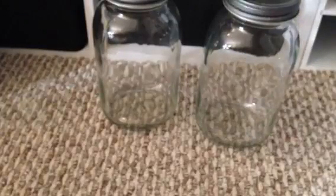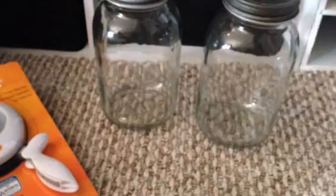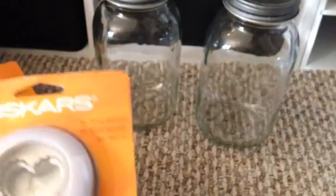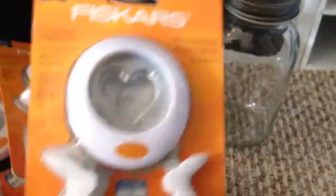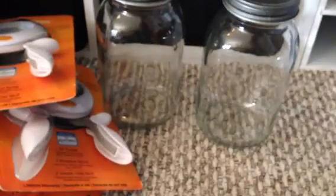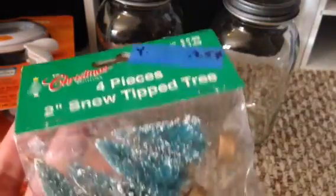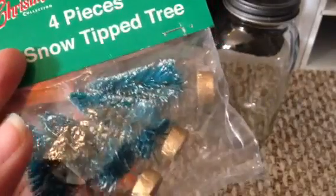And then I found these punches for $1. I picked up whatever they had. They had more, but I only picked up 3 of those. So I was able to score on these, and I thought the punch was so cute. Picked up that. And then I saw these 2-inch snow trees, and I had to get them because I saw something on Pinterest that I would like to try during the holidays. So I picked up this.